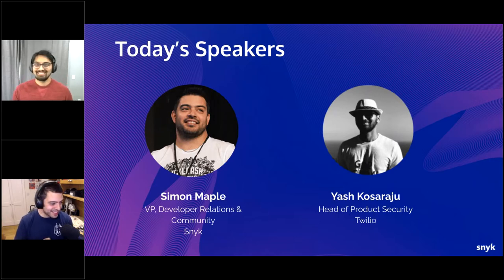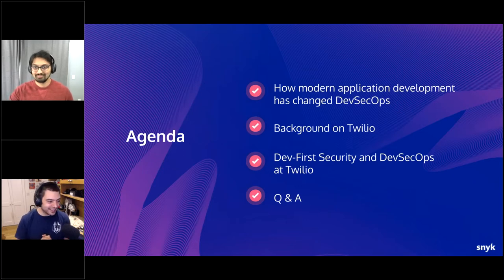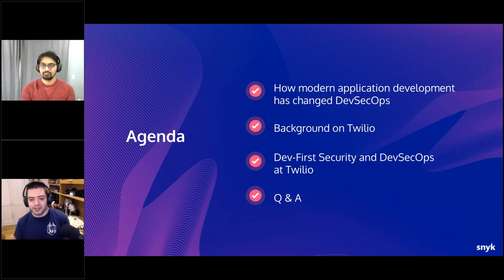Well, welcome to the session, and we'll go deeper in a lot of that shortly. So in this session, we're going to have a very brief intro into how modern application development has changed DevSecOps and changed the way we think about security of an app. We'll then cover a little bit of background about Twilio and talk about what dev-first security and DevSecOps means at Twilio, and go into depth on certain things about responsibility, how we educate developers, and how we enable developers through the pipeline.